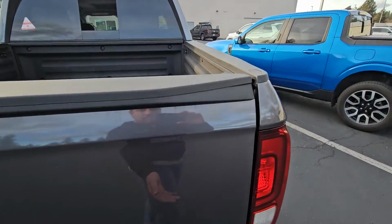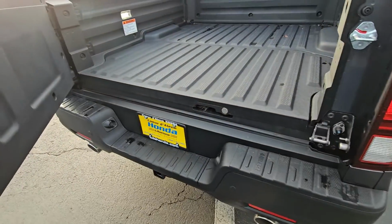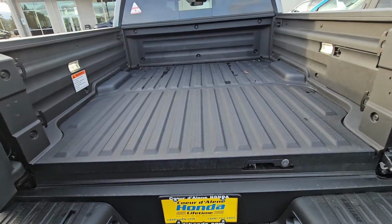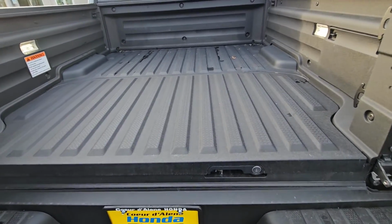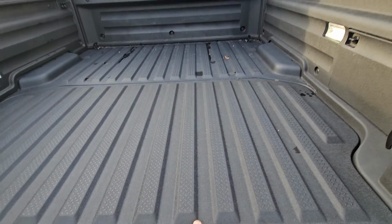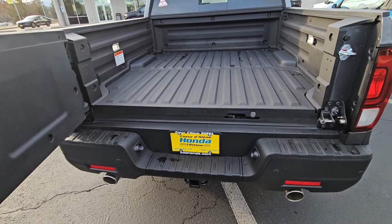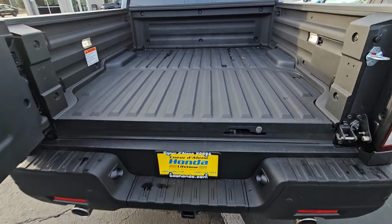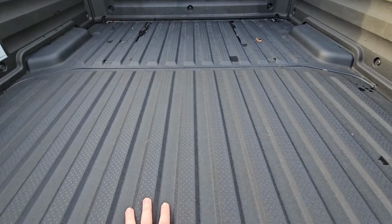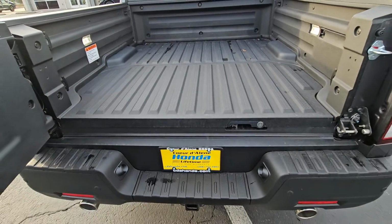As I lift up the heavy tailgate, the Ridgeline can do that, which is pretty cool. Side opening tailgate, and it doesn't seem to want to open right now. Whatever. That's alright. But anyway, it does have the spot where you got the extra trunk back here, and you got the spare tire and jack and all that. Whereas the Maverick is more of a traditional pickup.